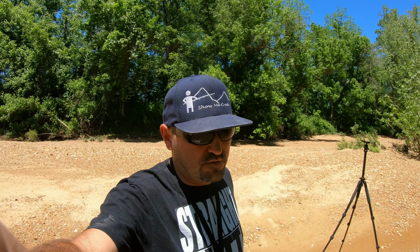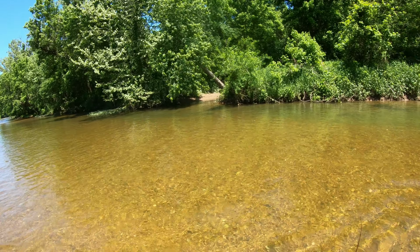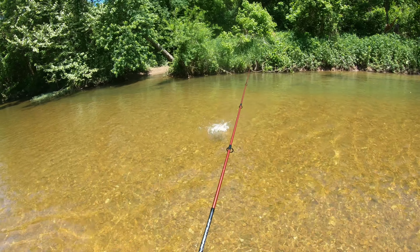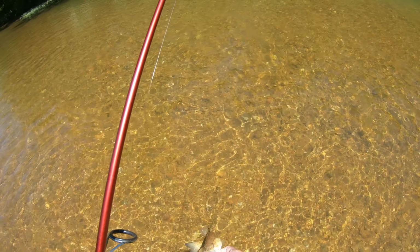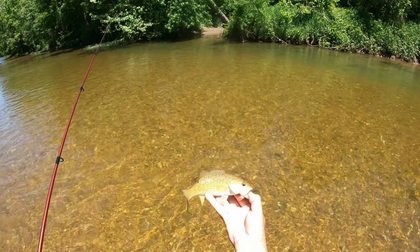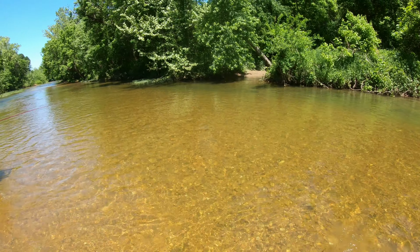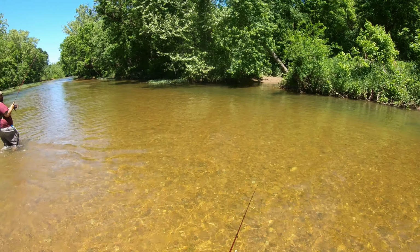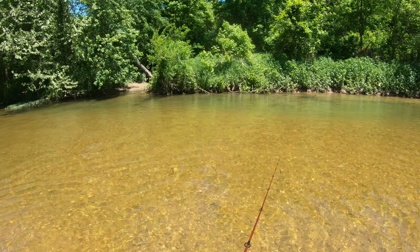I'm going to keep floating around this little rooster tail, though. There. Yep. That's funny. That was the one I sent in because that was about as big as it was. Cute little guy though. It's amazing how you can see them until they get to a ripple in the water, and after that they're gone, you know. Like camouflage.